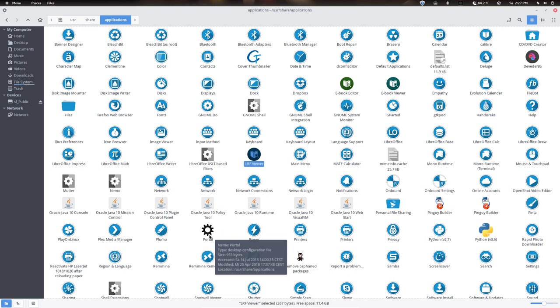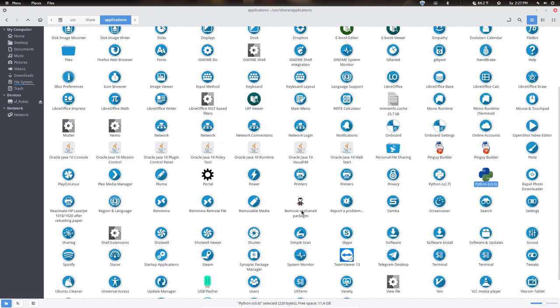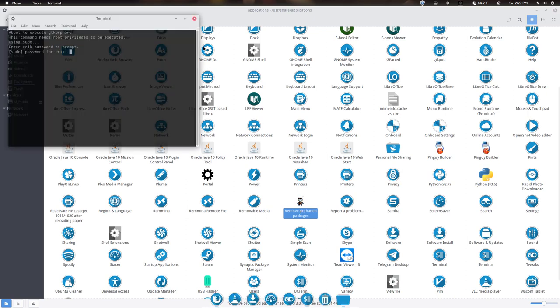Portal. No idea what this is, but it has an icon. Okay, doesn't do anything. Python is not important if it does not change. We don't see it in our menus. This one, there was an issue with this one, I think. Oops.